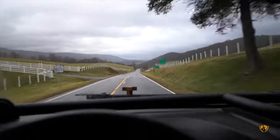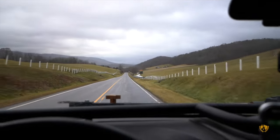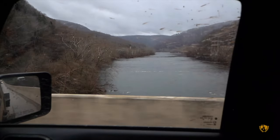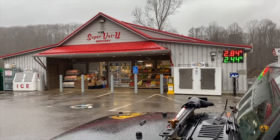Quite a bit of the Trans-American Trail are back roads, county roads, and unapproved roads. Doesn't make it any less fun. Those parts of the country are usually where you find little gems.